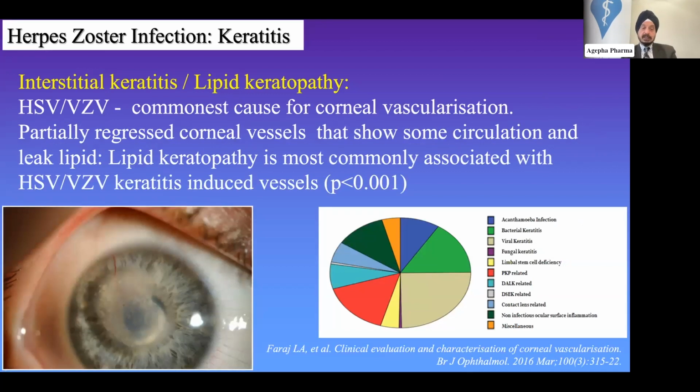One of the interesting things is that in a study we did, we looked at various causes of keratitis and found that the commonest cause of corneal vascularization was herpetic eye disease, and the commonest cause of lipid keratopathy was vascularization caused by herpetic eye disease. So vascularization caused by other causes does not tend to leak lipid as much as vessels caused by zoster or simplex keratitis, as you see over here. And that can become a problem if it involves the visual axis.